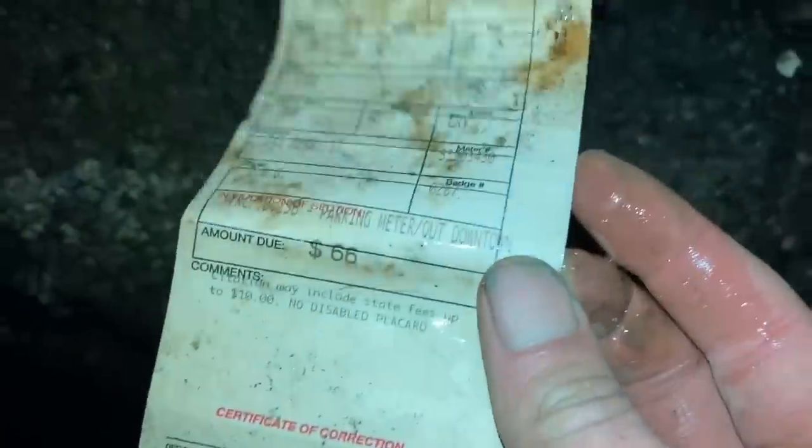Oh, and a parking ticket. Here's a good artifact from somebody's crappy day. $66. It's kind of cheap for around here. Usually they tax your ass a lot more than that. Stupid freaking area.